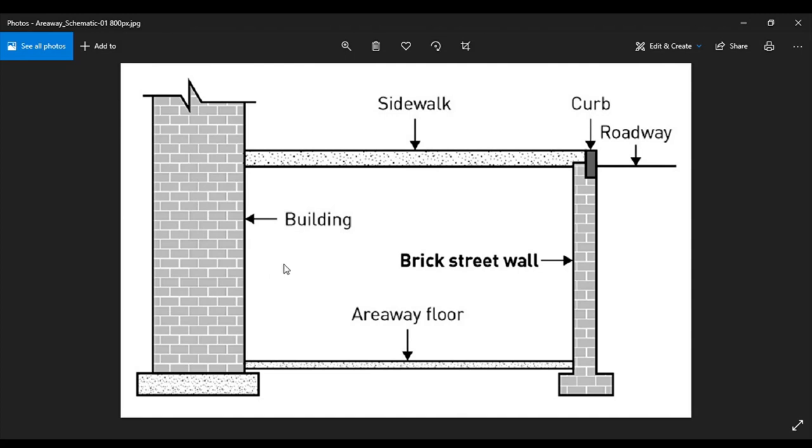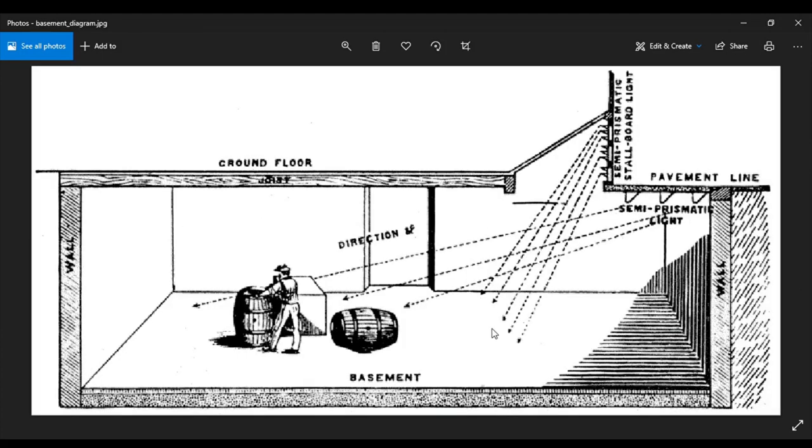Not to mention the fact they needed to hide them. And so they dug down here and they got them out. Okay, but then they had to block them up, and sometimes they left them open. And we'll see other pictures of that. I'm gonna move forward. Okay, here's another picture.